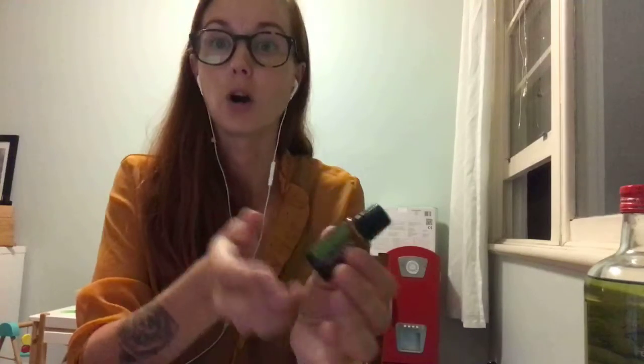Patchouli, I've talked about. Tea tree, I can talk about briefly. We all know tea tree for our skin. I think we've all grown up with tea tree using it on our pimples. I can use it neat on my skin. I would recommend that you start using it diluted and then see how you go. But we keep this one in our bathroom, and if a little pimple starts to raise its head, then a little dab, and that will help.